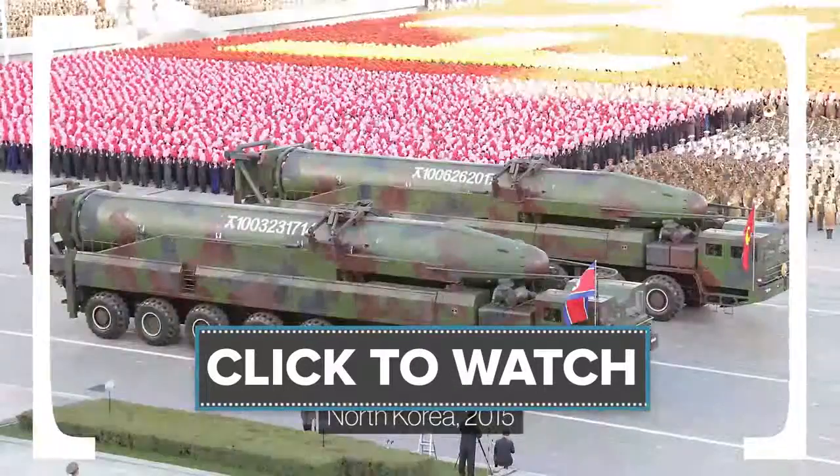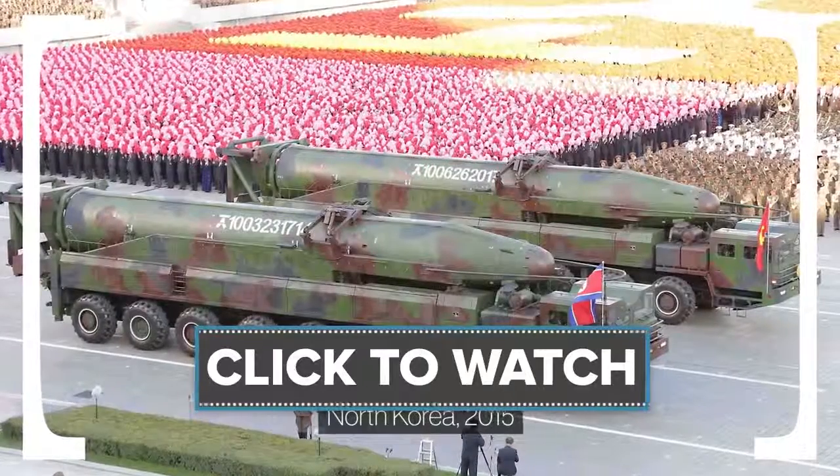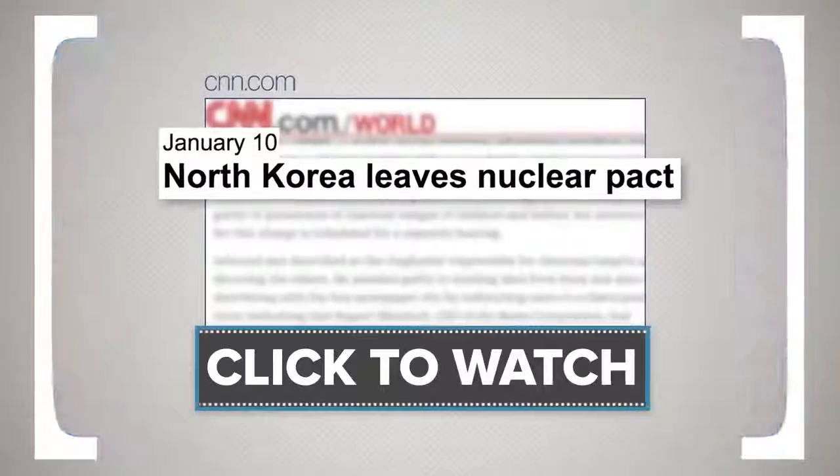Since 2006, North Korea has allegedly conducted 4 underground nuclear tests, roughly one every 3 to 4 years. The presence of radioactivity has suggested that these have indeed been nuclear weapons.